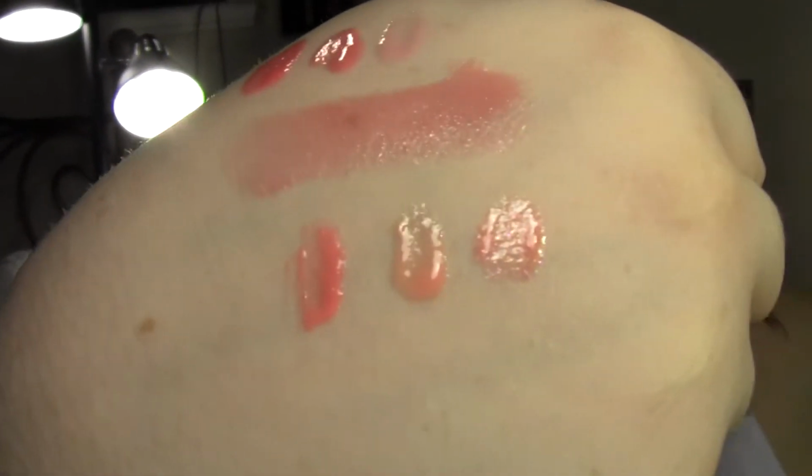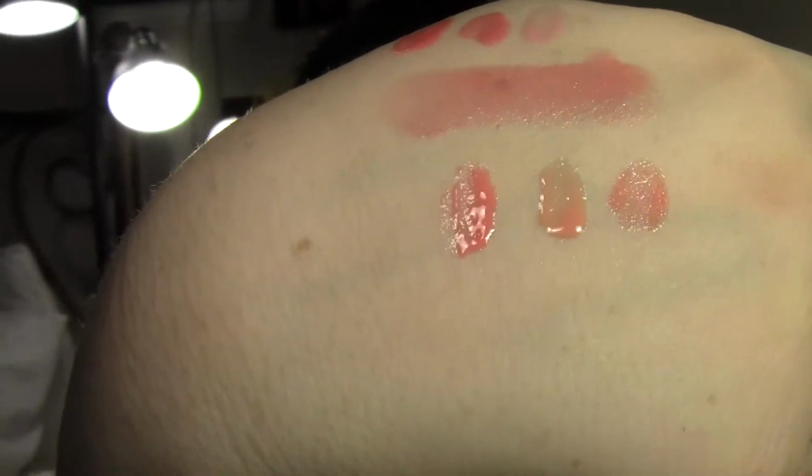So those are the three corally ones there on the bottom. Those are my go-to lip gloss products from MAC for summer. I also have two non-lip gloss products. I have a Supreme Sheen lipstick in Blossom Culture, which is one of my favorite colors. It's just a really pretty orangey coral color.